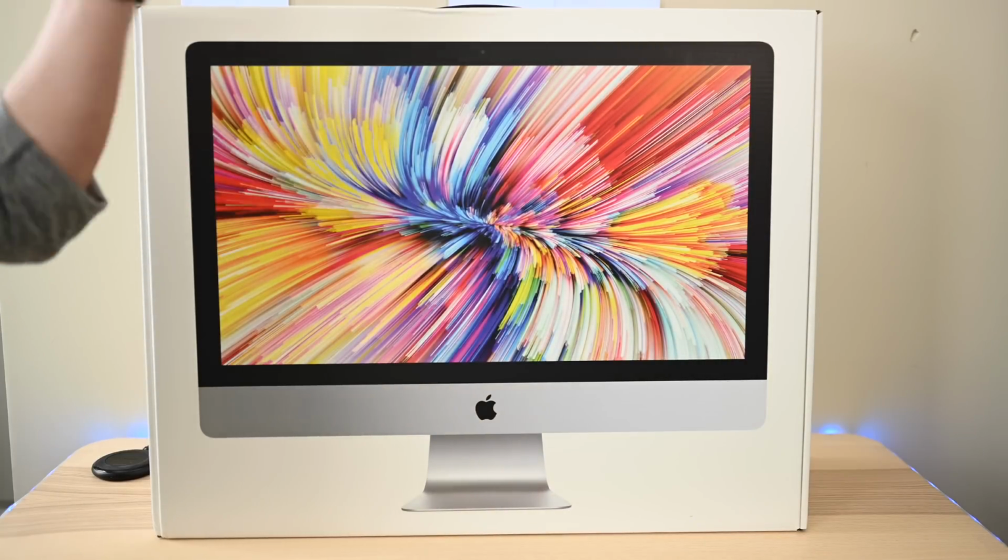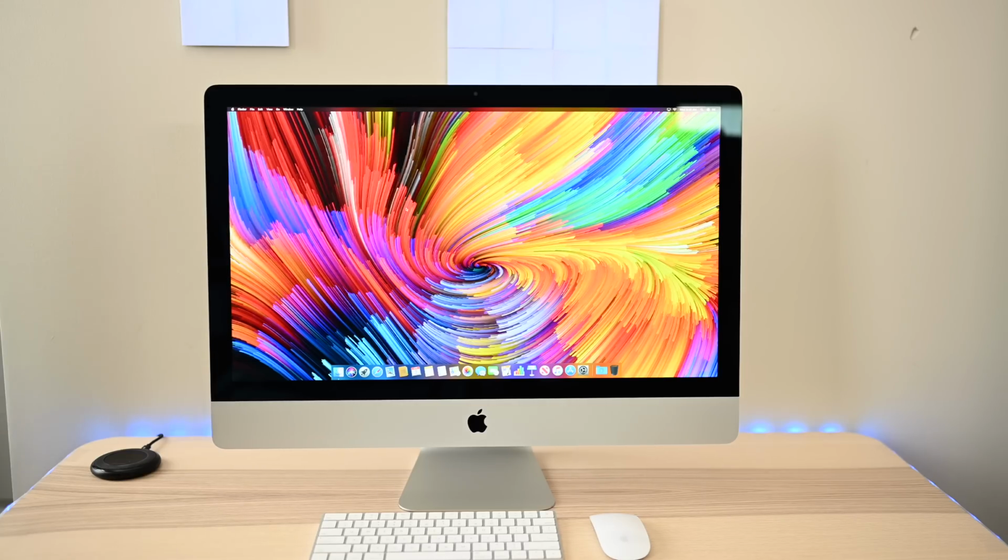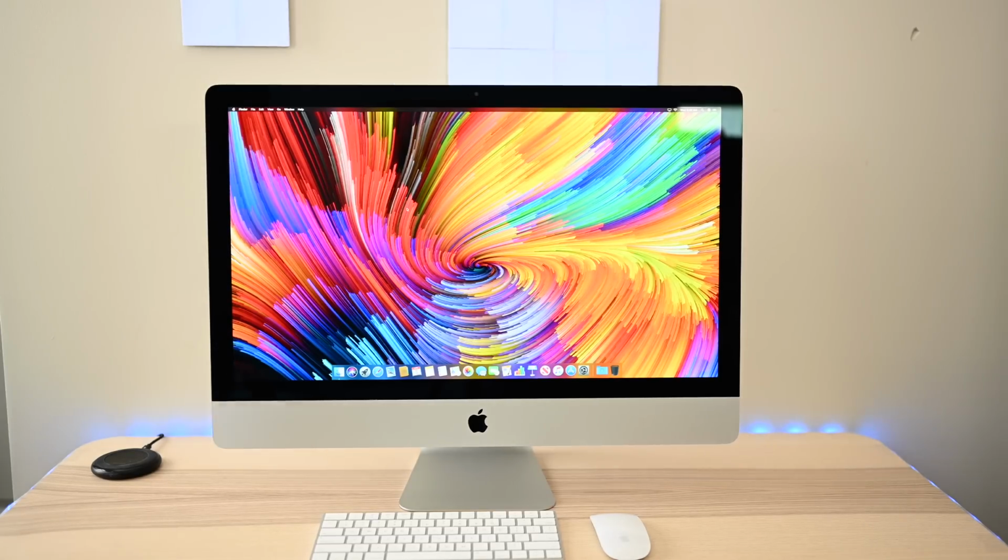It's time to get down and dirty, testing the performance of the 2019 iMac 5K with the i9 processor.